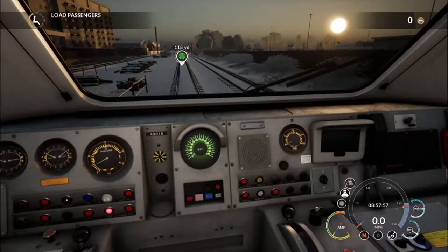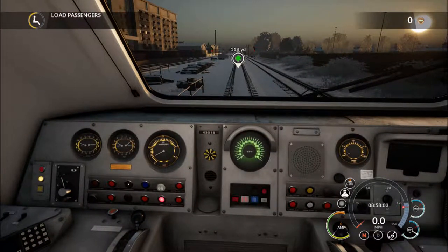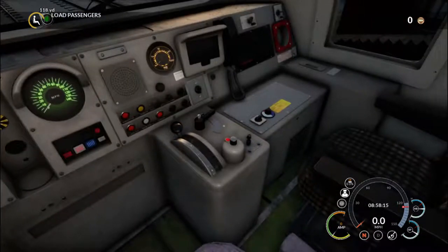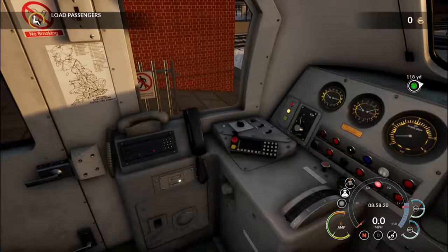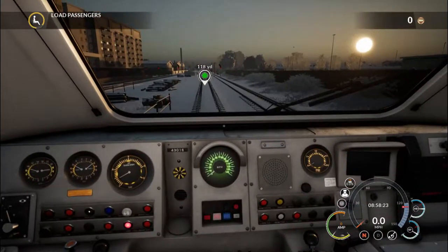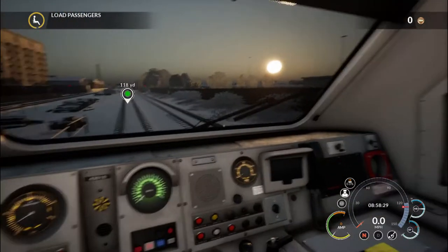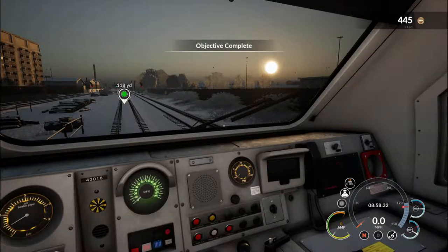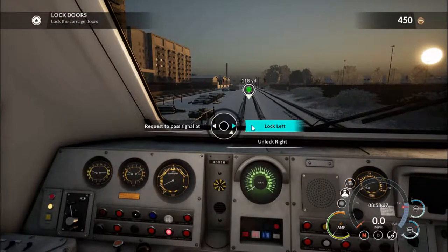Get a screenshot for today's video as well. So we've nearly uploaded the passengers. You see the top left there, the little symbol is moving around, so the passengers are loading up. Just trying to remember all the controls that we're going to need today. It's been a little while since we played this. Gorgeous sun over there. So the objective is complete. We can now lock those carriage doors.